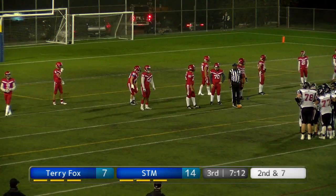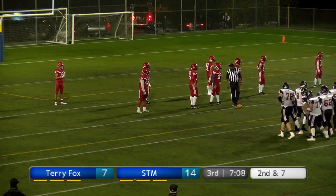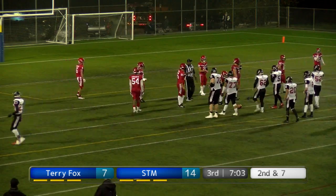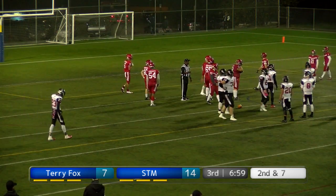Absolutely, and Cote shows his talent by doing a good job of cutting back to the inside. And you can see the defense of St. Thomas More. They're very physical and really swarm to the football. So cutting it back in was a smart play on Cote's part. It's a 3rd and 1.